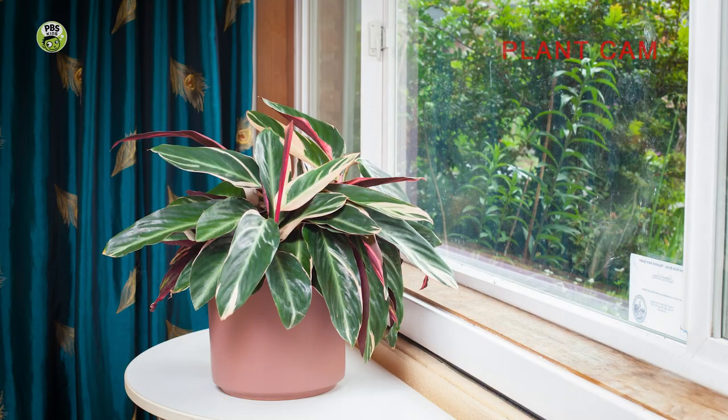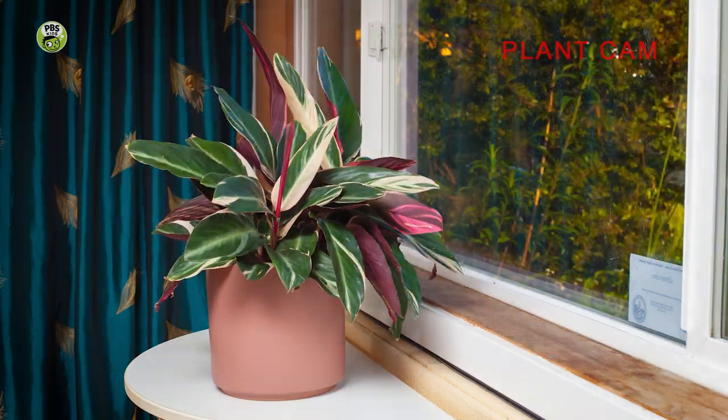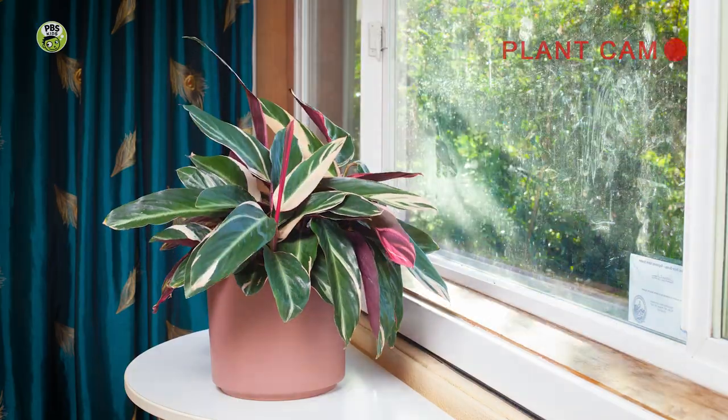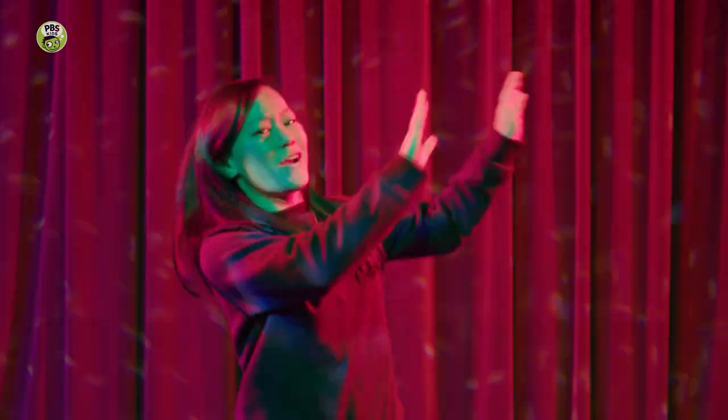Do you ever wonder what your plants do during the day? I set up a camera to spy on one of my plants to see what it does when I'm not looking. That video is sped up, but you can see that during the day, my plant isn't sitting still. It's on the move. It's like my plant is dancing. Plant dance party!